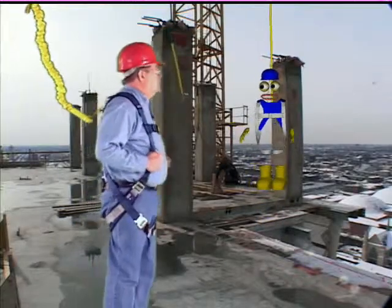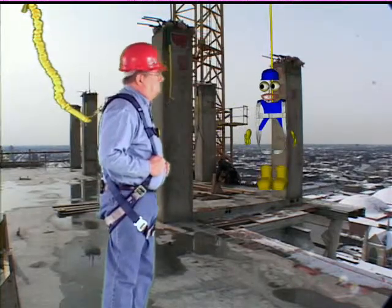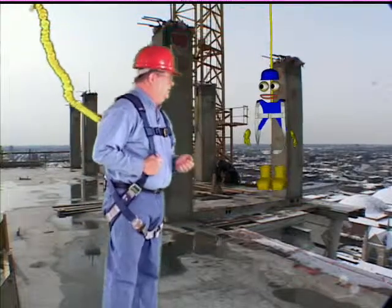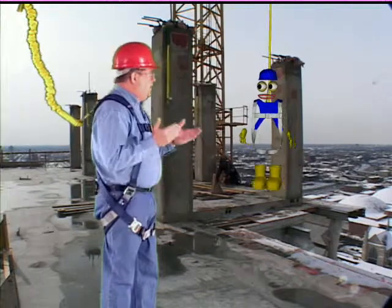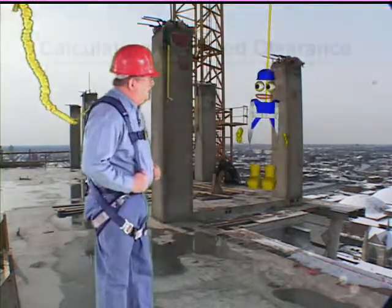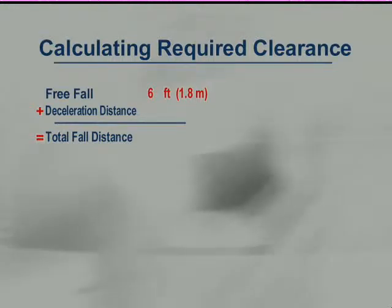So, is it safe to say that if we anchor ourselves at shoulder height with a 6-foot lanyard, we won't hit any obstructions below us if we fall? Well, no, I wish it were that simple, but there are still other factors that come into play. Free fall is just the first component of our total fall distance. To determine whether we have enough clearance below us, we must add our free fall distance plus our deceleration distance, the distance it takes for our system to slow us down and stop us.